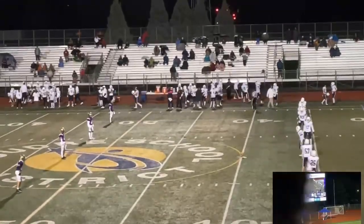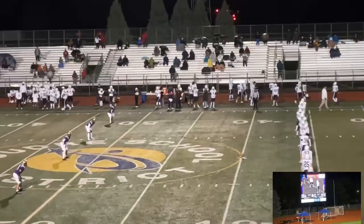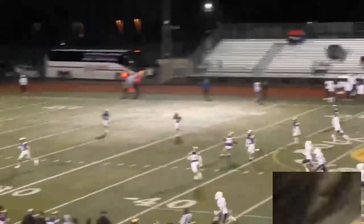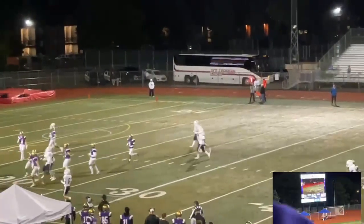Cherokee Trail is going to kick off. There's the boot. It's going to be short. Goes out of bounds.